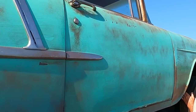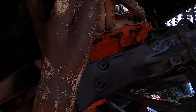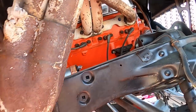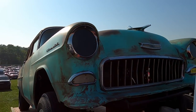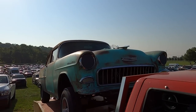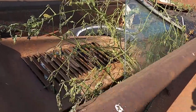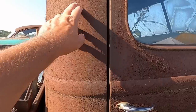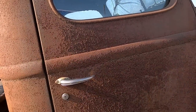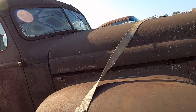People have been looking at this thing all day. $22,000. There is no phone number. Talk about an old farm truck. Yeah, it's still got the weeds in the thing. This thing's loaded with patina. Wow. Don't see no price or anything. No info.